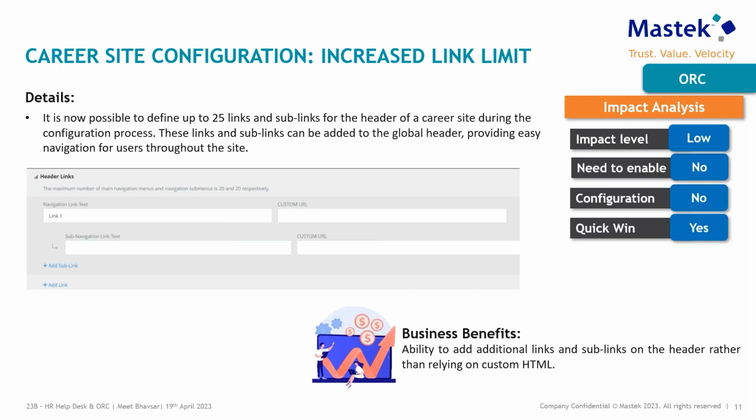So this makes it very easy for people who are managing the career site, and they essentially do not need any expertise in CSS and HTML to be able to configure more than the 15 or 12 links that we have currently.